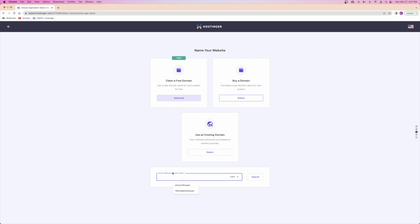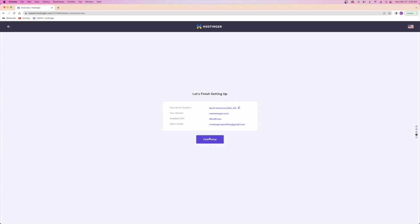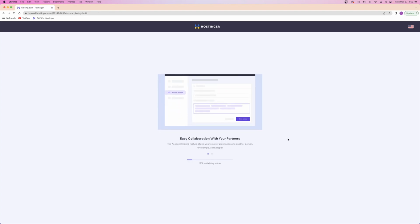Okay, so I'm going to type in my own domain name here and try something out. So I'm going to try out Market CAPW. So that's Market Create a Pro Website. So I'm going to click on Search, and we'll see what happens. Perfect. It looks like my domain name is available. So I'm going to go ahead and click on Continue. Next, all you have to do is click on Finish Setup and wait for it to finish setting up.